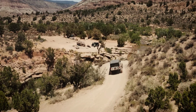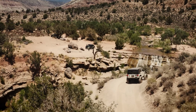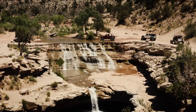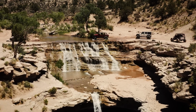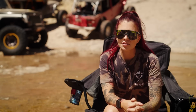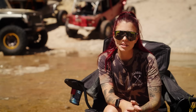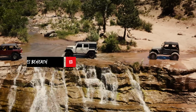We've come out here plenty of times and run into groups of side-by-sides, groups of Jeeps, where you're sitting on the trail for 30 minutes until either someone gets unstuck or someone moves. So just be prepared. Even though this trail isn't very long, you can get stuck out here for quite some time, so you want to be prepared for that.